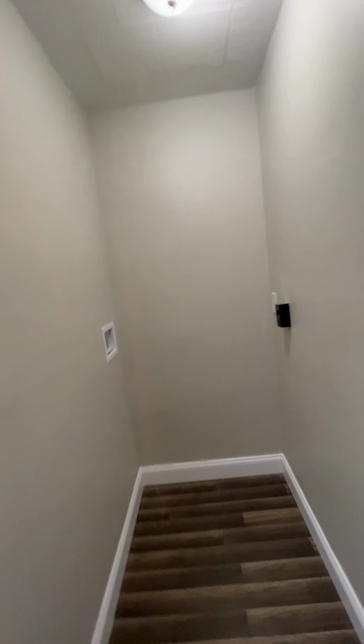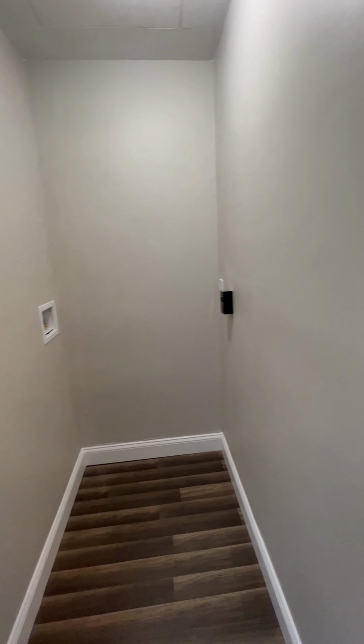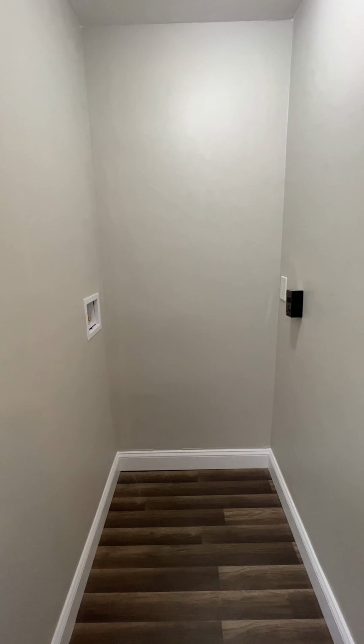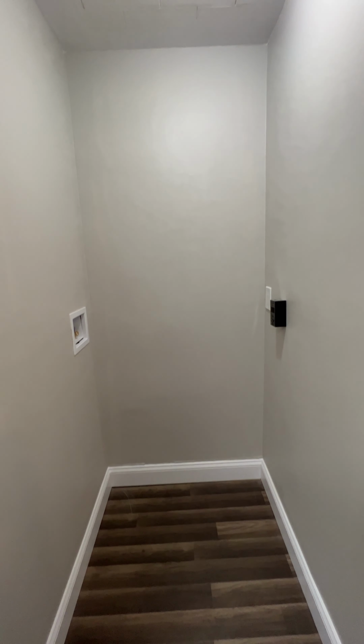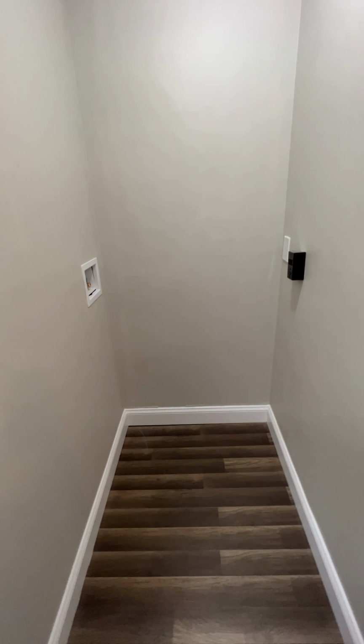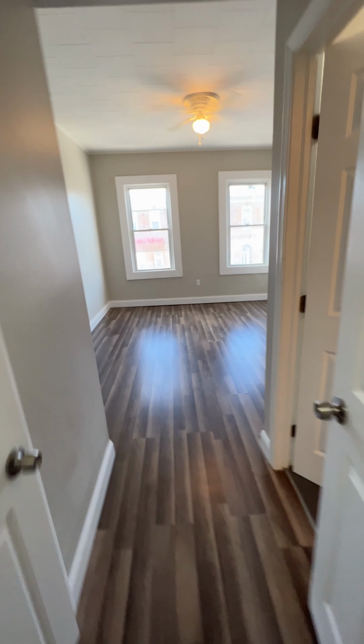Now, what I do love about this, you have an upstairs washer and dryer availability. Now, you would have to get a stackable, but you have more than enough room to have a full-size stackable. And the ceiling's high enough so you could have them stacked right on top of each other. And I don't mean stackable as in the smaller versions. Like you can have a full-size washer and full-size dryer in there, which is huge because you don't have to go downstairs to do your clothes.